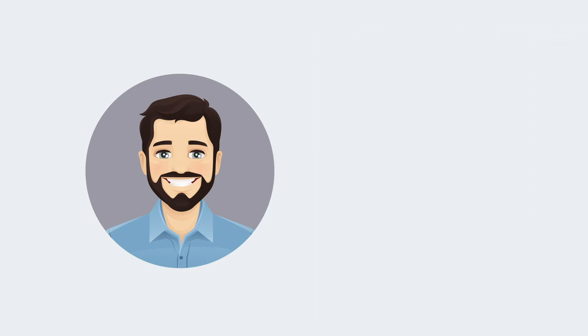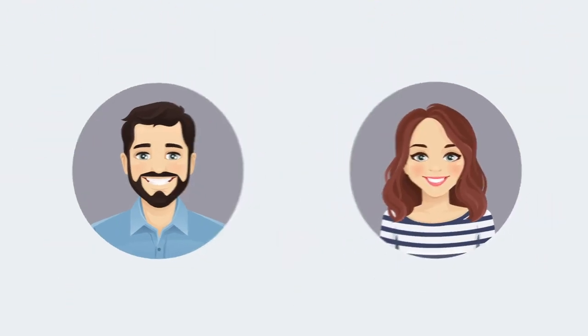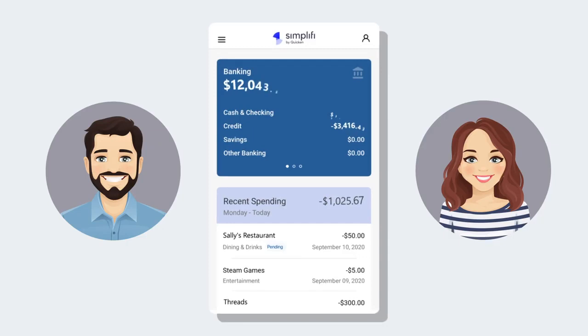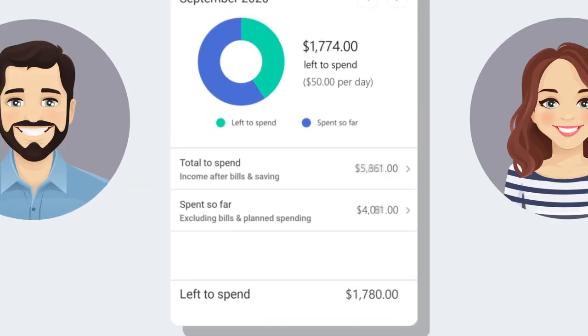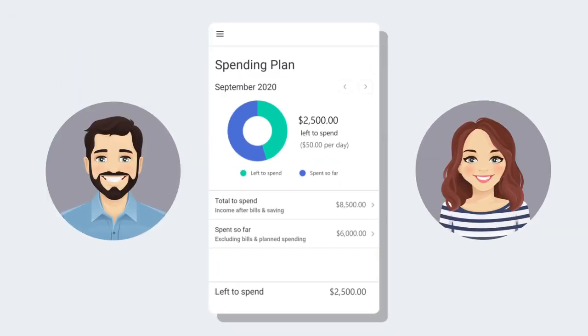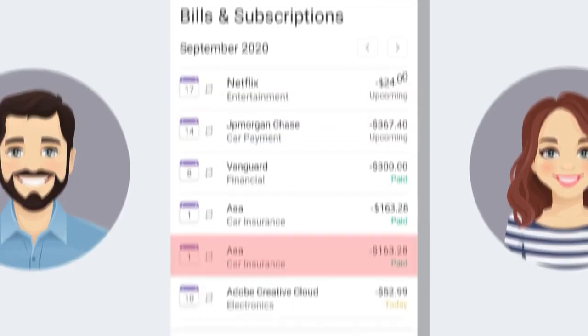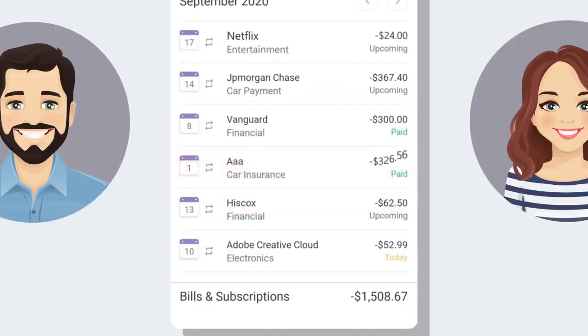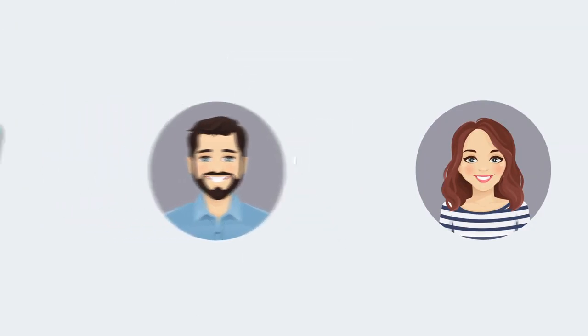But what happens when he marries Ashley? That's easy. They add her accounts too, and presto, they can see their combined financial picture in one place. Simplifi finds the new income and expenses and adjusts their spending plan automatically. They also check out their bills and subscriptions, canceling the ones they don't need anymore, like that duplicate Netflix account, and finding other places to save, like combining their car insurance.